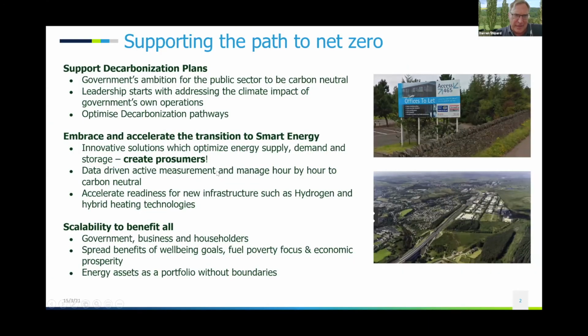So that's the overall aim of our project, to support the government's ambition for decarbonisation, which everybody knows, I think, is set at 2050, but organisations have much more ambitious targets, some around 2030 or 2035, and that's not too far away. And there are some significant challenges that we need to overcome.